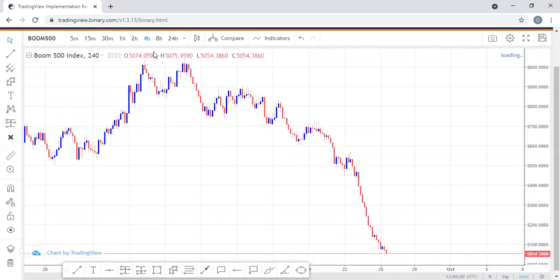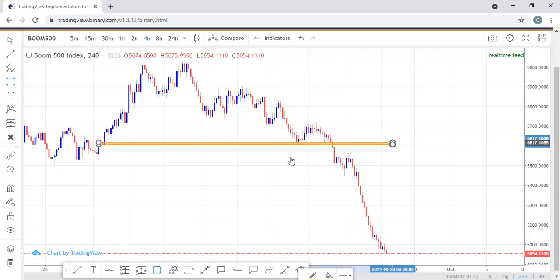Okay. Now, look at what happened there. If you draw your zone carefully, you notice something that happened there. Look at this. There was some kind of support zone here. Why? Because you saw the market reject here severally. So if you draw this, look at how the market has been reacting there.